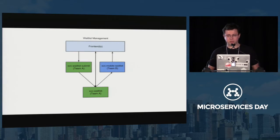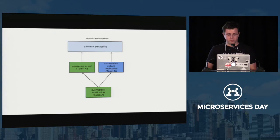For anything going through those proxies, there's additional latency for all your requests, which, depending on what your service does, may or may not be a big deal. And just trying to make changes at the base layer now means that, to a degree, you have to check that many more dependencies upstream. And then on the notification side, we sort of have the same thing.